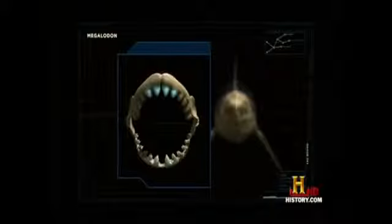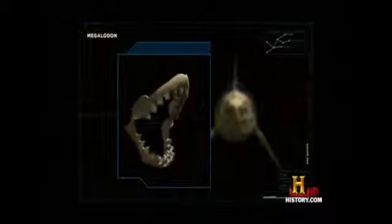The jaws of a Megalodon are very similar to the jaws of a great white. There were row upon row of teeth. The teeth located in the very front part were designed for grabbing the prey. The teeth behind were much more sharp and therefore were better designed for slicing.